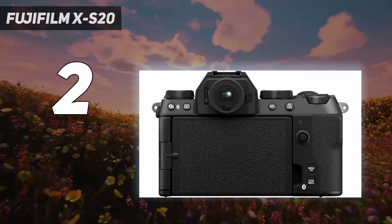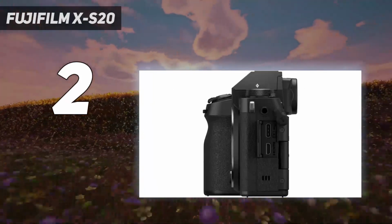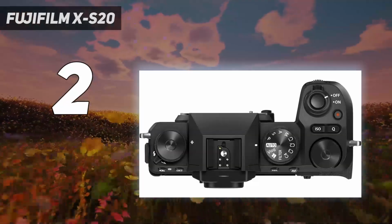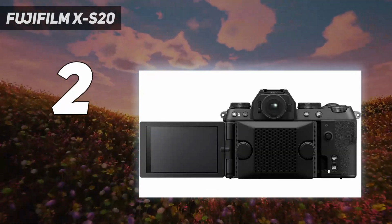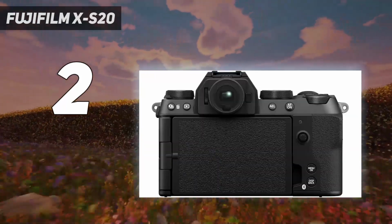Wedding pros always have plenty of spare batteries, but it's nice to know that you'll be swapping out the battery less often throughout the day. The 5-axis in-body image stabilization, up to 7 stops with compatible lenses, is on par with most of the options in this guide, and it gives you more leeway against camera shake in low light.